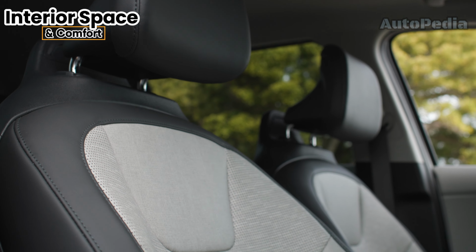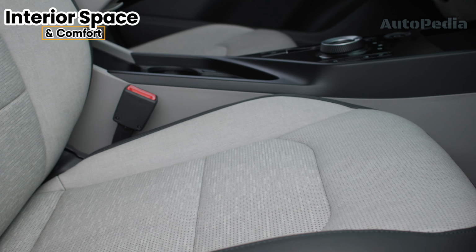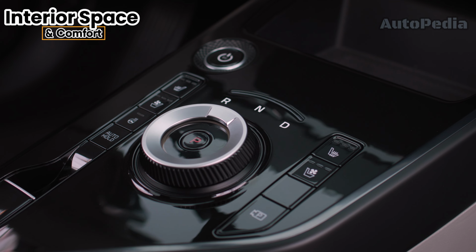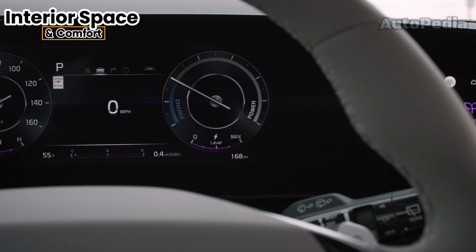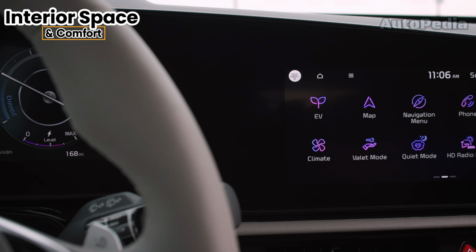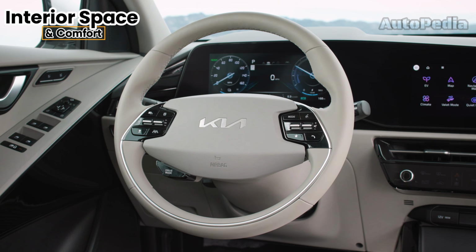In contrast, the Kia Niro EV's interior is more conventional, focusing on practicality and comfort. It offers a spacious cabin with plenty of headroom and legroom, particularly in the rear seats, which might appeal to families or those who frequently travel with passengers. The Niro EV features a 10.25-inch touchscreen infotainment system and a digital instrument cluster, providing a modern and connected driving experience. The layout is straightforward and user-friendly, with easy-to-reach controls and high-quality materials.